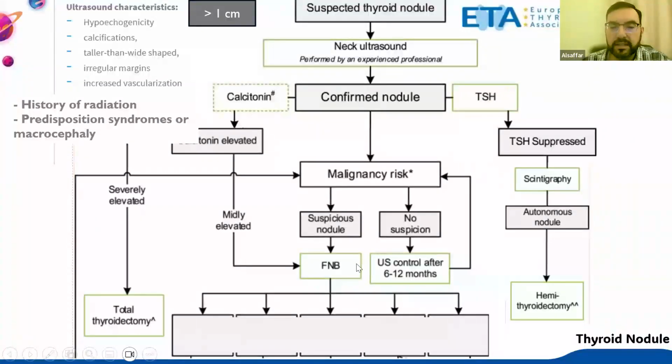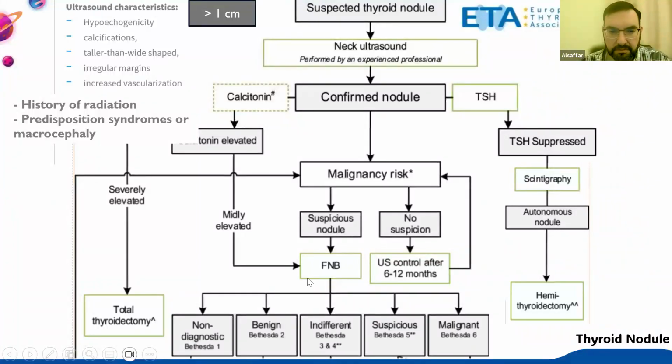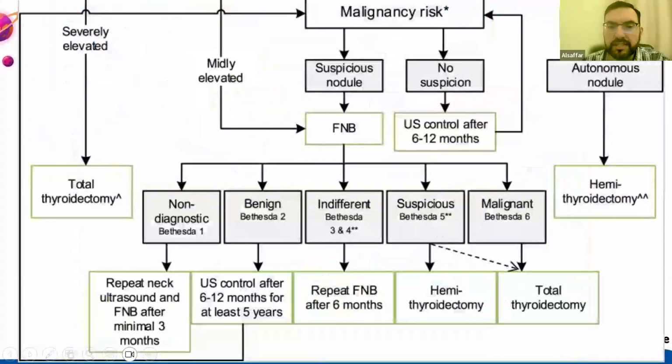going through this circuit. Based on the biopsy results, the pathologist will help you to classify the results: if it's non-diagnostic, that's Bethesda 1, benign features, Bethesda 2, indeterminate, that's 3 and 4, suspicious is 5, and malignant is 6. So if it's suspicious or malignant, the advice is either total thyroidectomy or hemithyroidectomy.